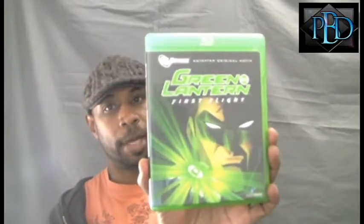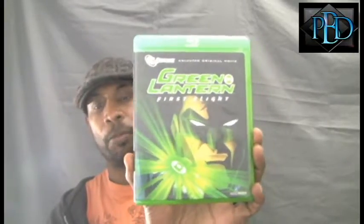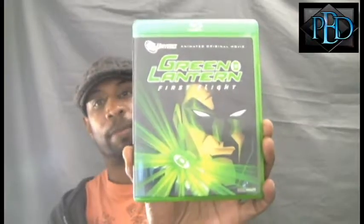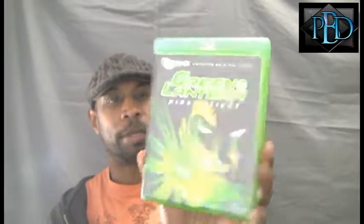Next one I got is Green Lantern First Flight. This was awesome. This was what I wanted the movie to be, an origin story, and it wasn't. It was some garbage, but this made up for it. And this came out at the same time. This actually came out first. This came out, I think, before the Ryan Reynolds Green Lantern came out, and then Emerald Knights came out while I think it was in the theater.